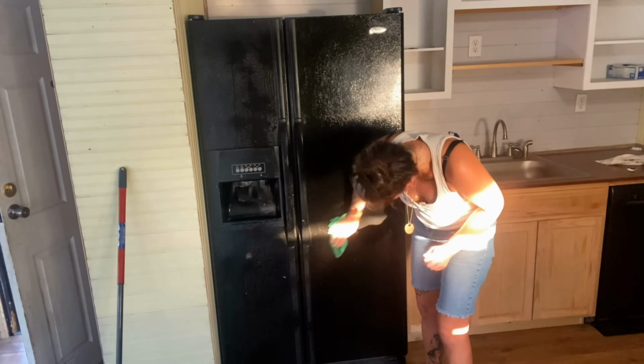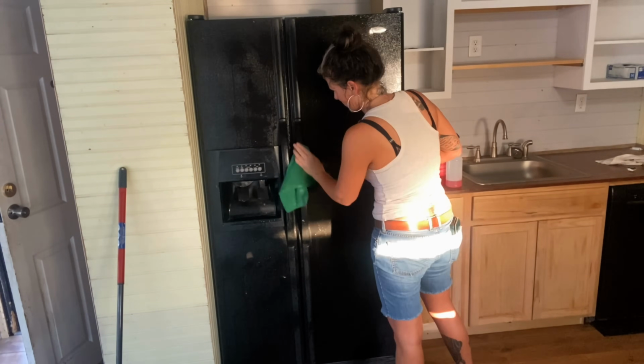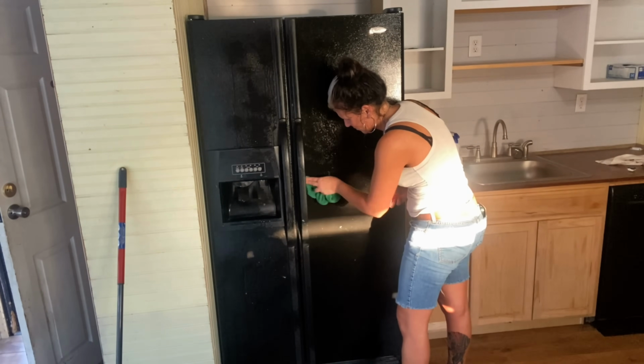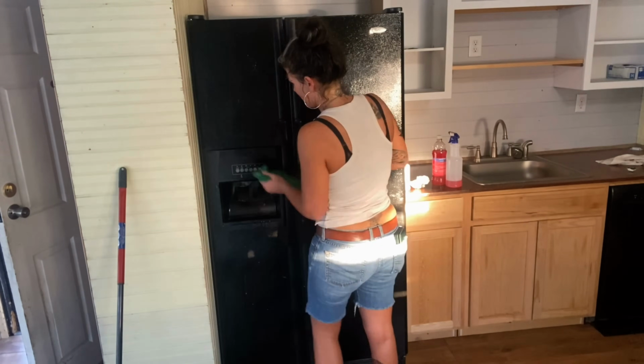I'm going to end it here with cleaning this nasty, nasty refrigerator. We did get it clean though. Like I said, a ton of bleach with the windows open and the doors open. Ugh, it was awful.